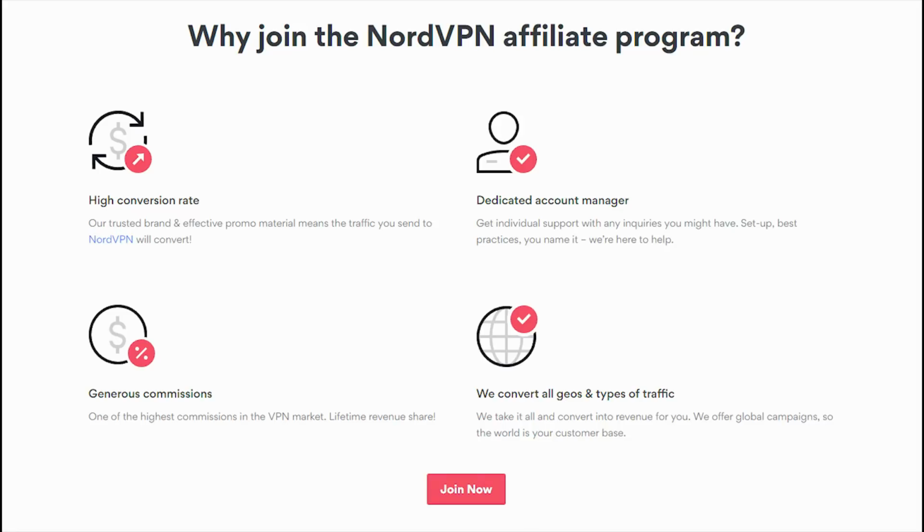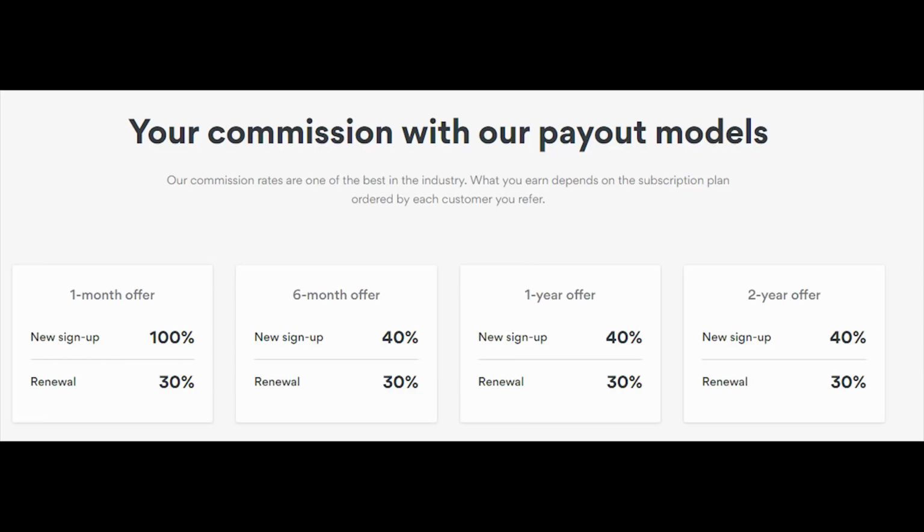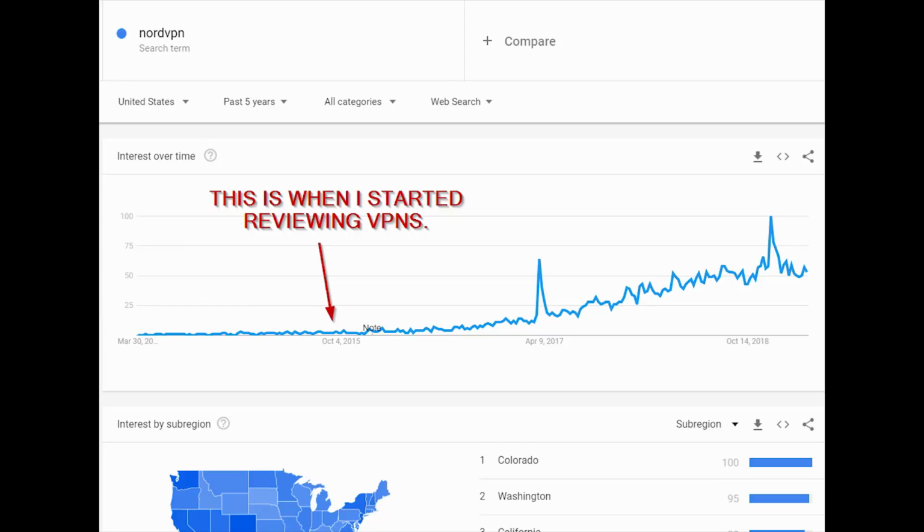Now, why could this be? Well, they have a very generous affiliate program. They spend tons of money on marketing and advertising, so they have a very large outreach. Not only that, they just seem to have some kind of explosion a couple years ago. Not really sure why. When I first started out reviewing VPNs, NordVPN was just another fish in the pond. Nothing too special about it. Wasn't really competing that much with the likes of ExpressVPN and Private Internet Access, but they really kind of exploded somehow. Must have gotten some money from somewhere.